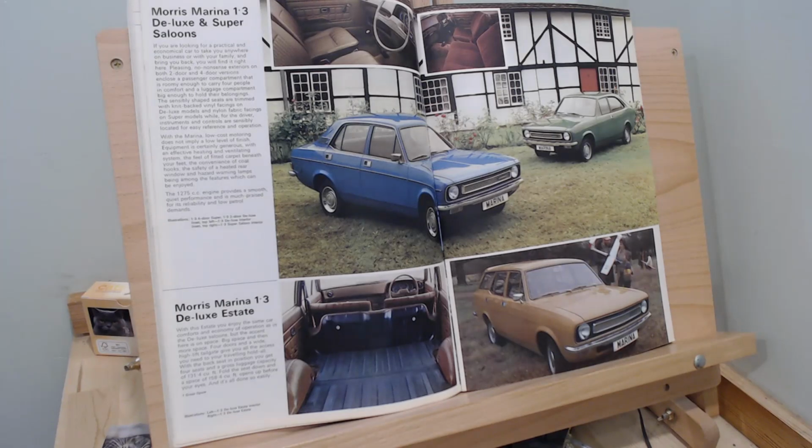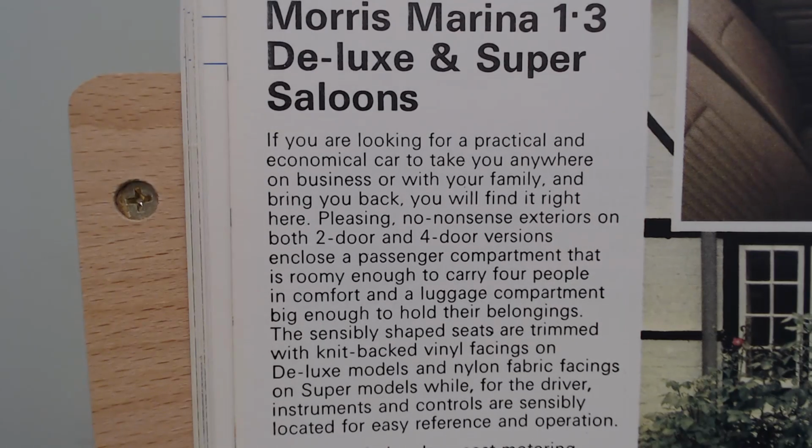So the first page is kind of the lower spec Marinas, the 1.3 Deluxe and Super Saloons in both 2-door and 4-door guises, and at the bottom there we've got a Deluxe Estate as well. Let's start with these saloons first though. So it tells us the Morris Marina 1.3 Deluxe and Super Saloons.